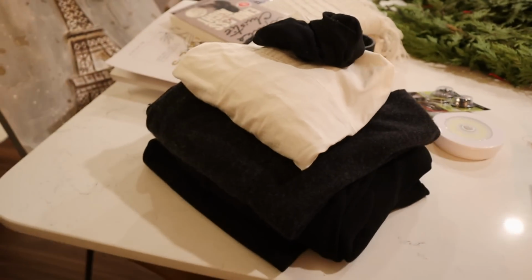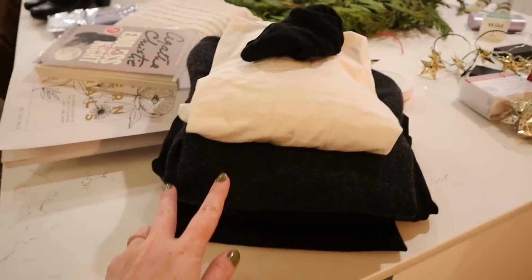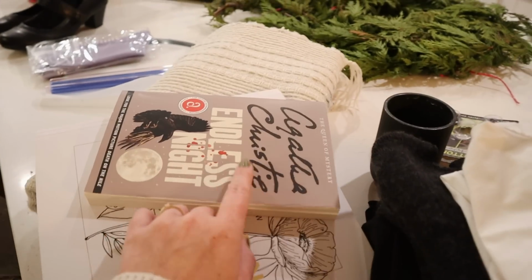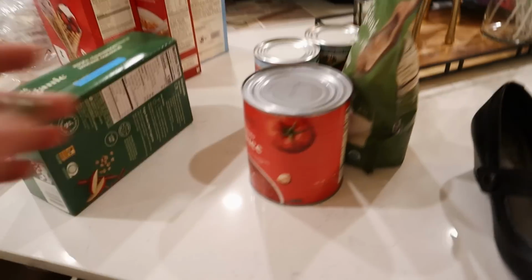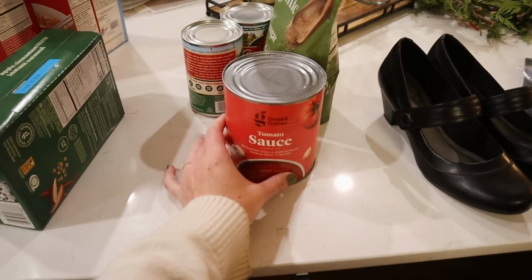Then over here we have our donation pile, things that are going to be going to the thrift store. Actually, except that. That's going to a friend. And then finally, last but not least, over here, we have the canned goods that we'll be bringing to the food pantry. It's not too bad for a day's work, and it really does just feel so good knowing that we'll be going into the new year with a refreshed and kind of edited space.